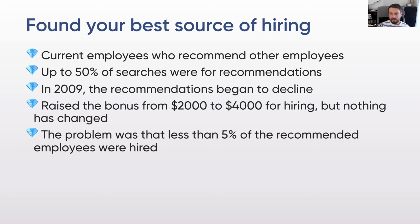In 2009, however, recommendations started to decrease, and they increased the bonus from $2,000 to $4,000 per hire. Nothing changed because it wasn't about the money. Everyone loved Google. Everyone was willing to recommend Google, but Google hired so few candidates, only 5%, including those that employees recommended, that many people simply stopped believing that it worked at all.